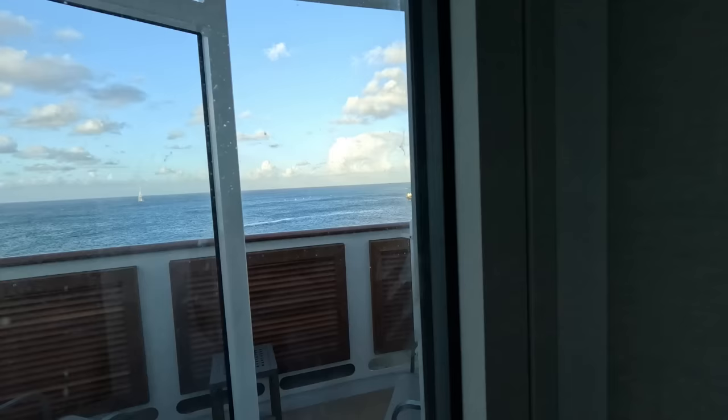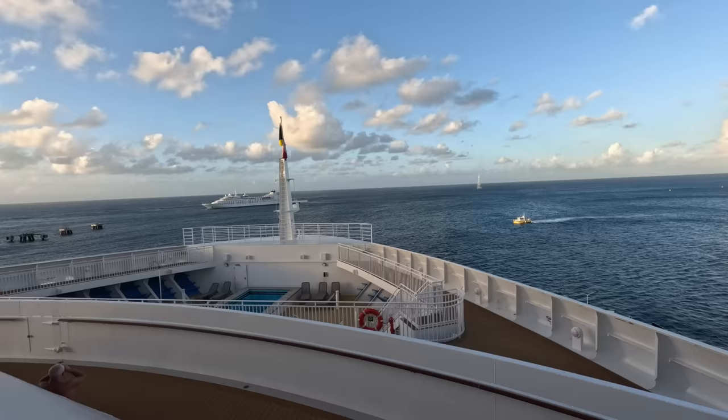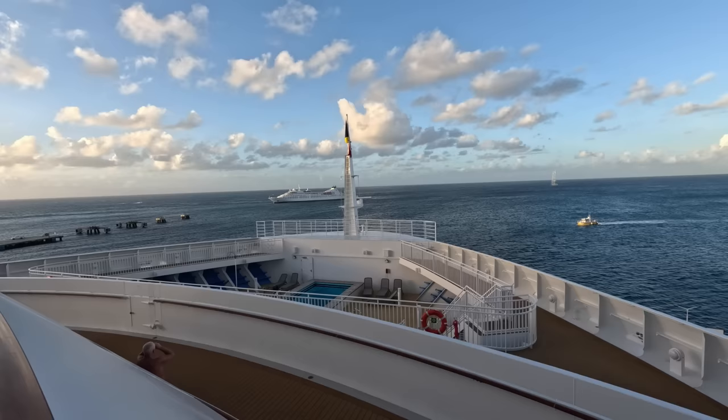Morning campers, we're in St Maarten. Came in early last night because of the medical thing we mentioned. I'll just show you our view from the balcony at the pointy end. I like it actually. Yeah, it's a bit windy when we're running around at sea quick, but I quite like it. It's a unique view.